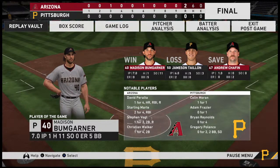The final line score for the ballgame tonight. First for the victorious Diamondbacks, 2 runs, 6 hits, no errors. They left 4 men on base. For the Pirates, no runs, just 1 hit, no errors. They left 8 men on base. Time of the ballgame, 2 hours and 22 minutes.